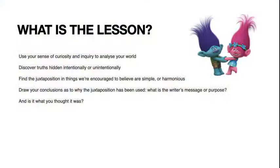So that's almost the end of today's lesson. I think the key thing with juxtaposition is that it exposes things that are potentially hidden within a text. The lesson for me is to find it, because not all juxtaposition is intentional. Sometimes, if we look closely, we can find juxtaposition in things we're encouraged to believe are simple or harmonious.